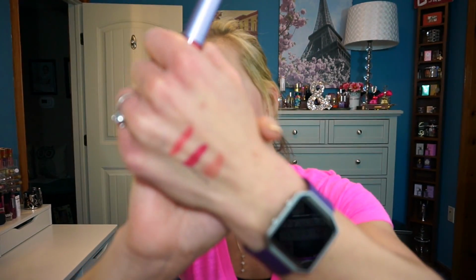And then we have the Tarte Lip Surgent Lip Gloss in Fearless. And it looks like, oh, it has actually some pigmentation to it. It's not super pigmented though. It's a gloss, so it's typically what you'd expect from a gloss. It feels a little sticky though, so not gonna lie.